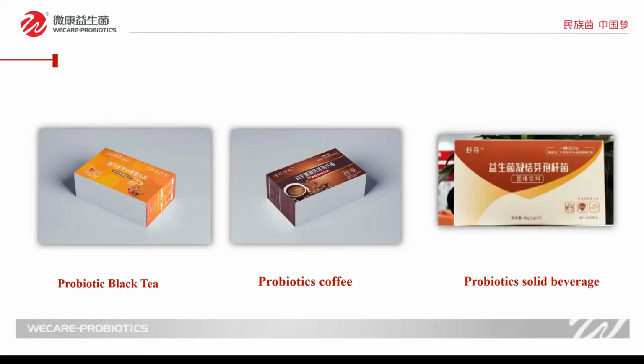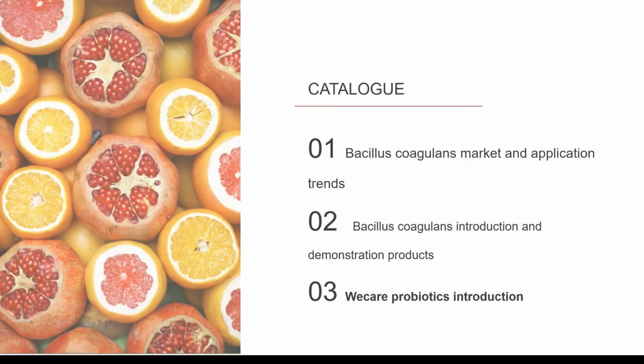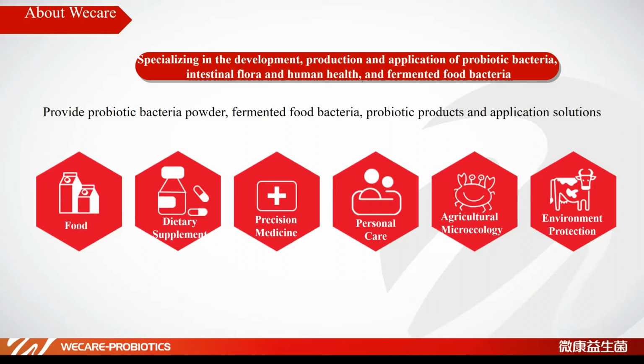The last part is a brief introduction of our company, Wecare Probiotics. Wecare Probiotics is a manufacturing and trade combo which was founded in 2013, and we specialize in the development, production, and application of probiotic bacteria, intestinal flora, human health, and fermented food bacteria. We provide probiotic powder, food culture, probiotic products, and application solutions according to different demands.